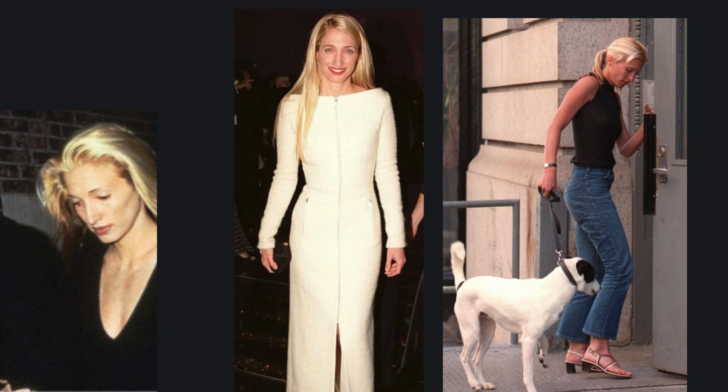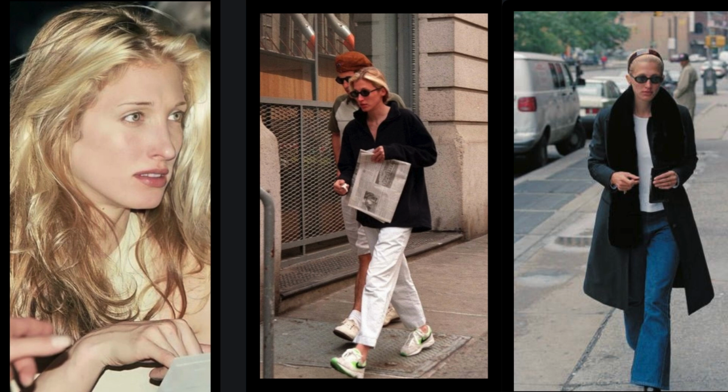Slip dresses were something that she also wore very frequently, and she wore slip dresses that were both modest and sophisticated. They followed and fitted her body's natural lines without being overly tight.